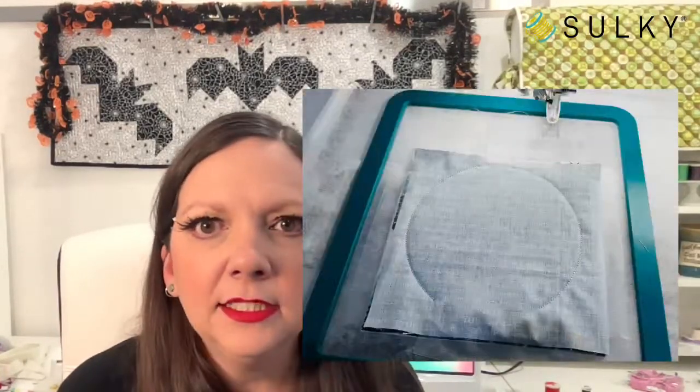The other thing you can do is you can turn this into an ornament simply by adding a little hanging loop before you add your backing fabric to your project in the hoop. So what you will do is, let me find the correct image again. Here we go. It's hard to see.